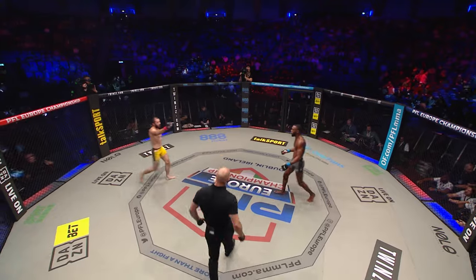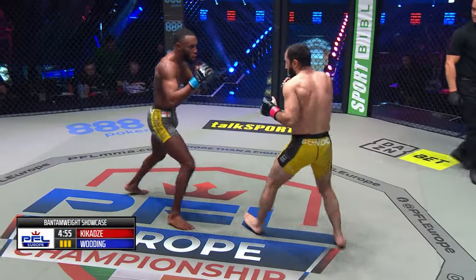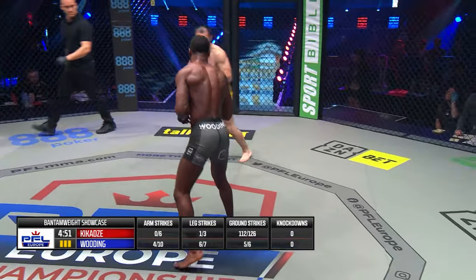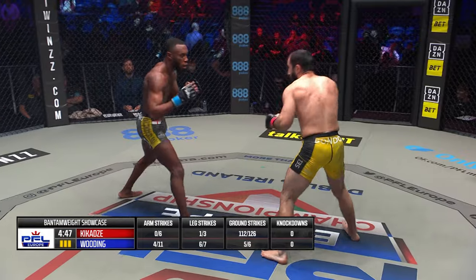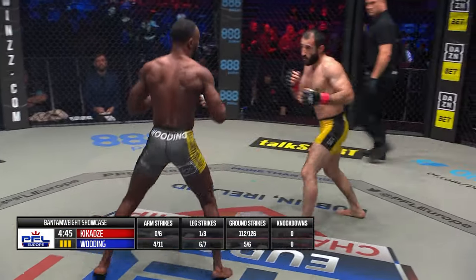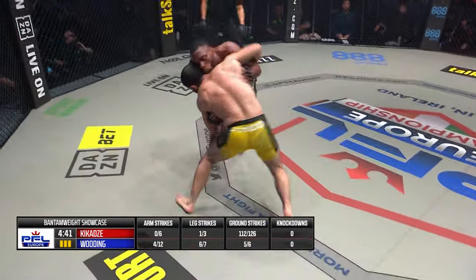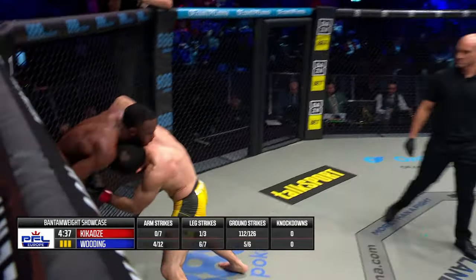Bondo Kikadze in the yellow, Dom Wooding in the gray, Sean O'Connell, Stefan Struve, Dan Hardy, cage side. Liam McCourt also in the building, offering insights from the corner. A little slip there from Bondo. Dom trying to pick his shots here, fully expecting the takedown attempt. Bondo runs into the fence.